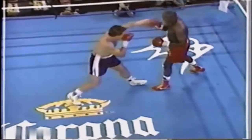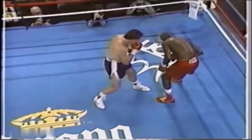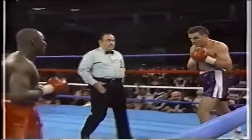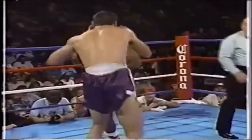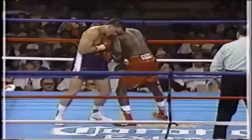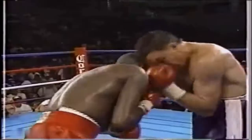Virgil Hill and Frank Tate, and this co-feature. A jab by Jeff Harding. It's a boxing lesson up to now. Oh, what a thumping punch to the midsection by the challenger, Mike McCallum, in the red. Harding's got beautiful body movement, still bending his waist, still moving.